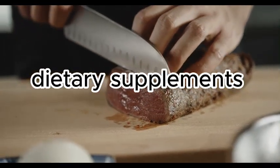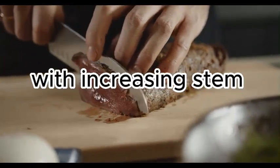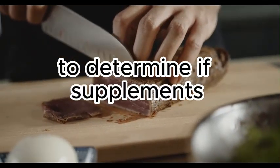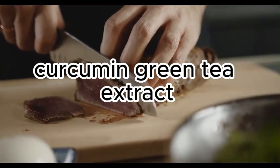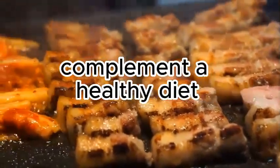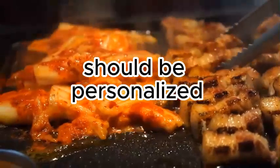Dietary supplements. Certain dietary supplements have been associated with increasing stem cell production and function. Consult with a healthcare professional to determine if supplements such as resveratrol, curcumin, green tea extract, or vitamin D3 are suitable for you. Remember, supplements should complement a healthy diet and lifestyle, and their usage should be personalized to your specific needs.